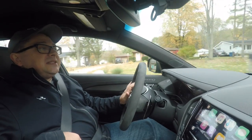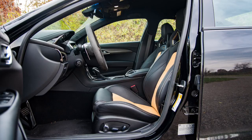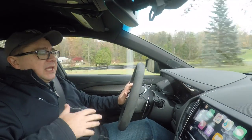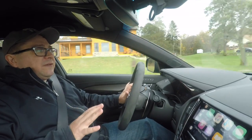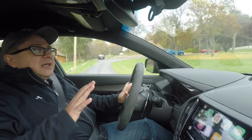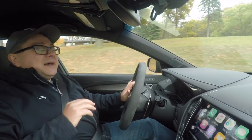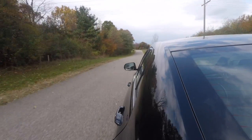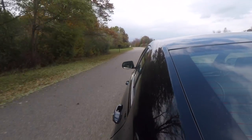Now, this one has the optional Recaro seats. They're like $2,300, I believe. They're good. I would option them immediately. They are very comfortable. We've spent time in them and multiple adjustments around the range. And if you can't find a comfortable seating position with these chairs, okay. Can you find it in any chair? I guess that's a better question, or any seat.